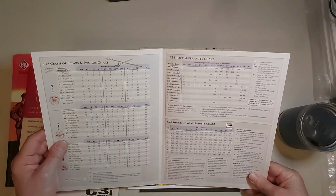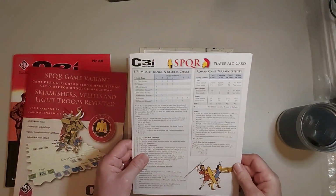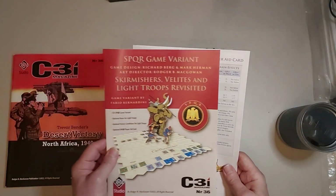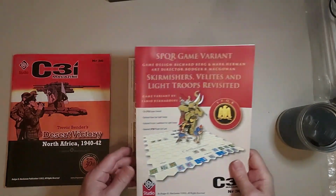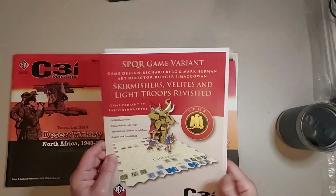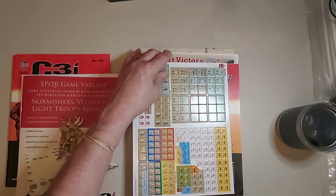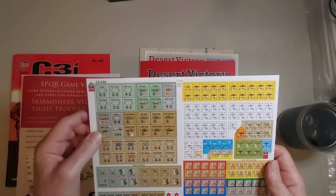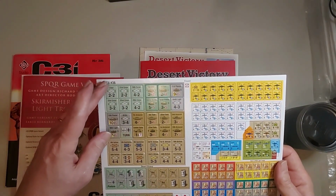Leadership checks, etc. Oh wow, Clash of Spears, Swords, Charge, Shocks. Yeah, okay. Well, maybe I'll put this on the pipeline sometime in the second Q3. Yeah, looks good. We got the counters, and this is for the game. Let's go ahead and, dang, these are big counters, low counter density for this game.